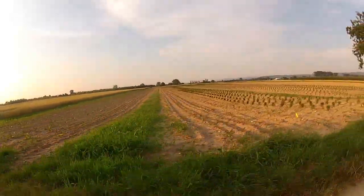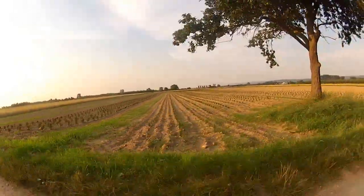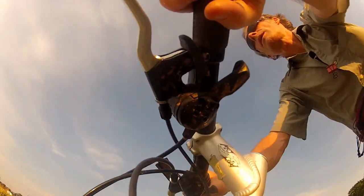More trees, I'm not sure what they are. Yews, baby yew trees. Yeah, yeah.